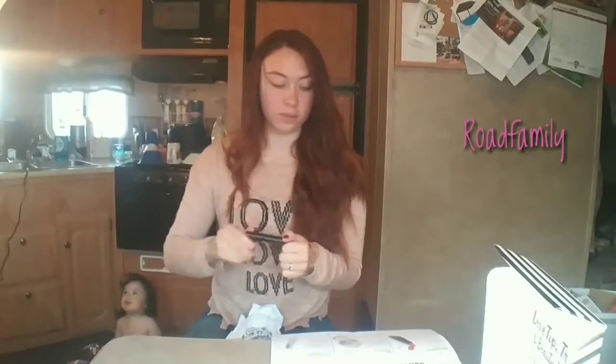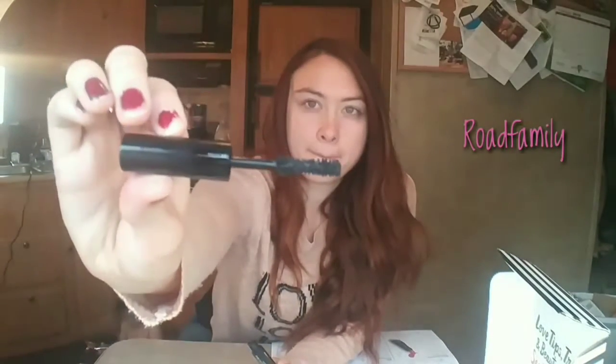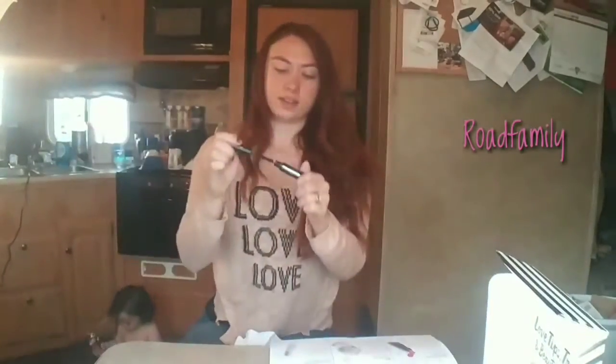And it is volumizing mascara. A jet black mascara. Whoa, that wand is huge and thick. So excited to try that. Yes. So that is it.